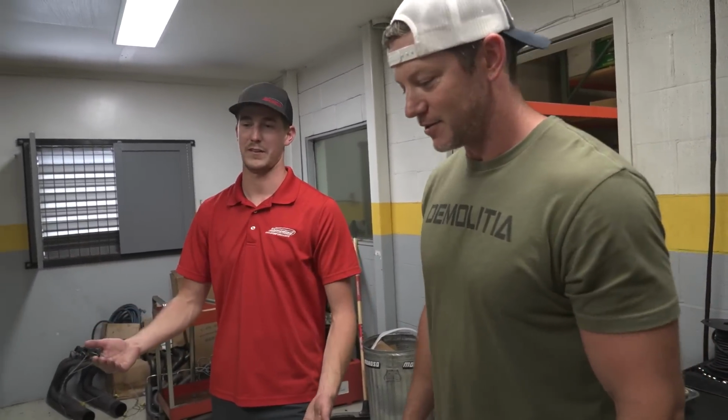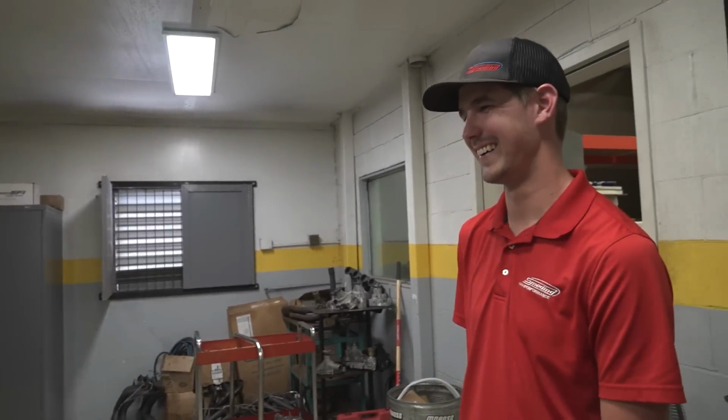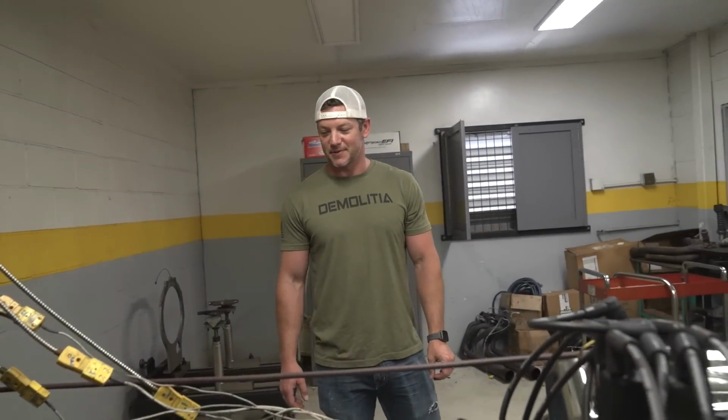Do they make 540 badges, or do we just leave 396 badges on the outside of the car, so it's like a sleeper? Dude, this is gonna sound mean too.